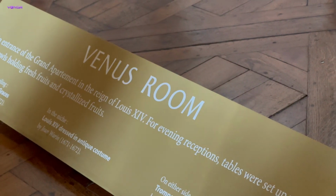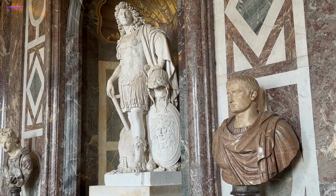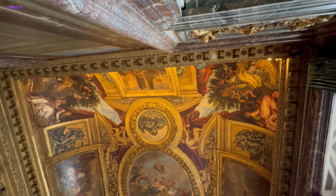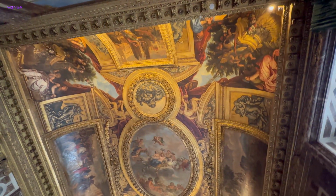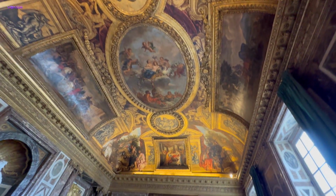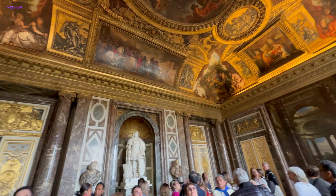The Salon of Venus. This salon was used for serving light meals during evening receptions. The principal feature in this room is Jean Warin's life-size statue of Louis XIV in the costume of a Roman emperor. On the ceiling, in a gilded oval frame, is another painting by Houasse, Venus Subjugating the Gods and Powers. Trompe-l'oeil paintings and sculpture around the ceiling illustrate mythological themes.